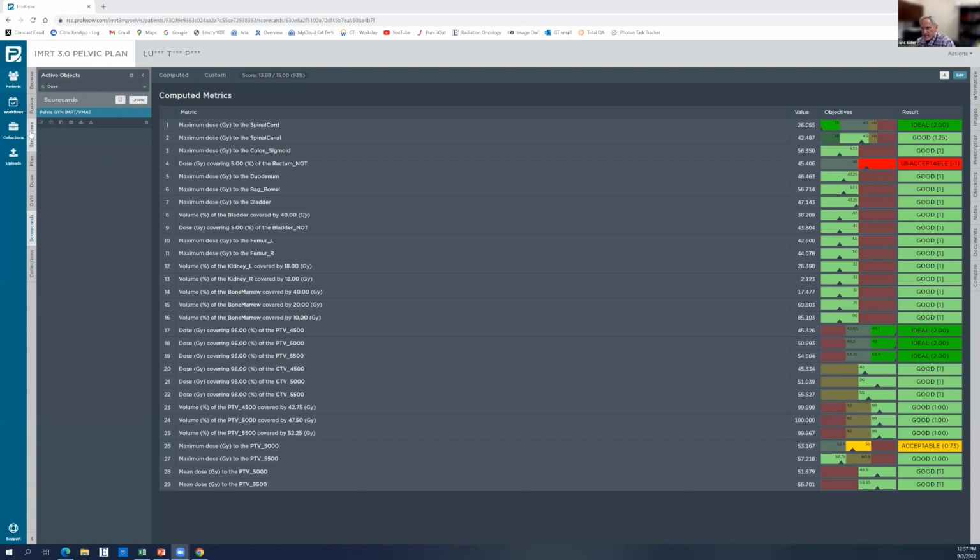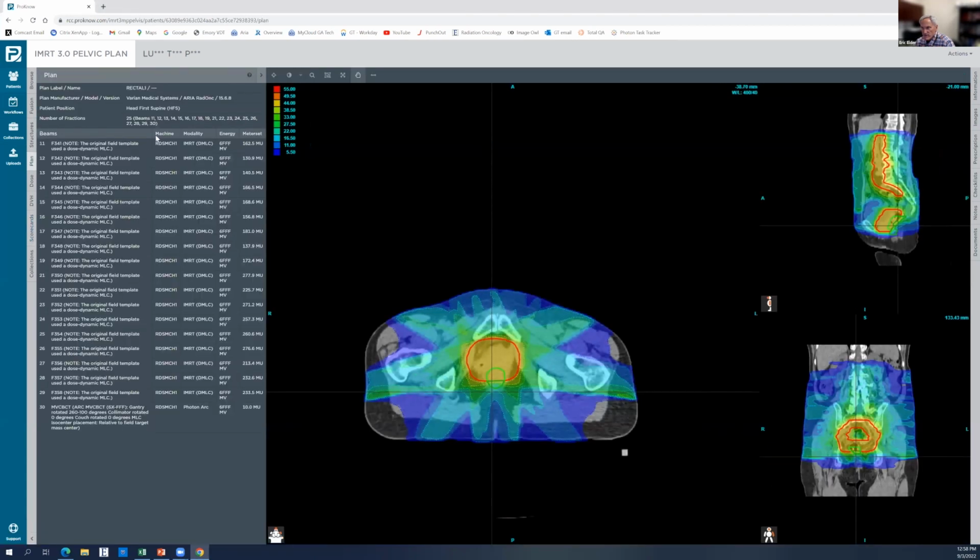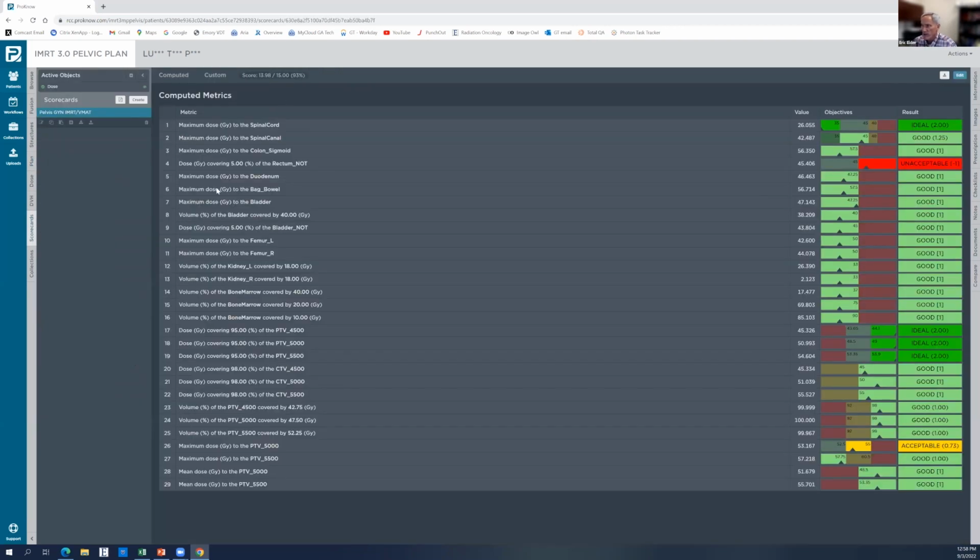Sure. This is the plan that did a 12 or 15 field. I can't count that quickly. A lot of IMRT fields, right? And one other caveat was that it was done with an FFF field size. The coverage and the scorecard are good. 93% did well. It missed a little bit on the rectum node, and that could probably be taken care of by contouring that hot spot in the rectum and just optimizing that out.